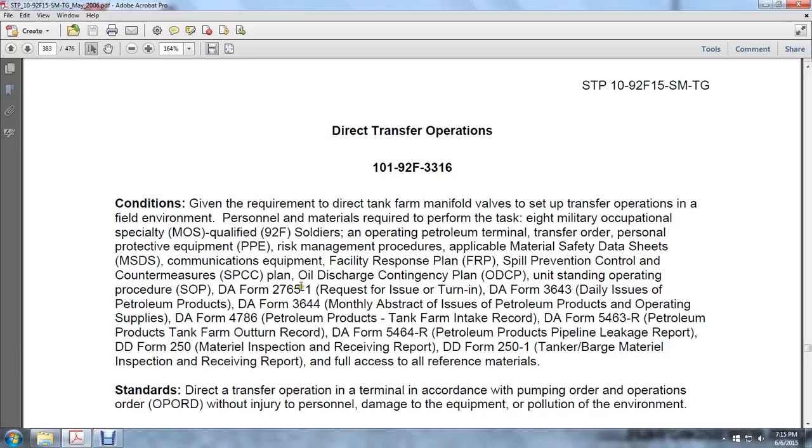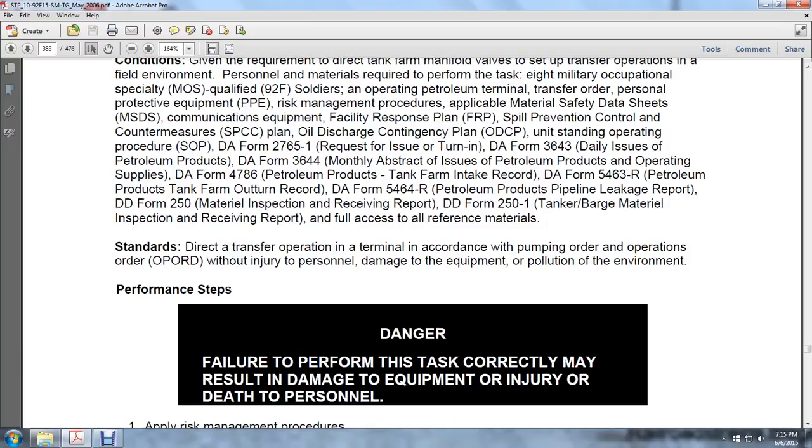DA Form 2765-1 request for issue and turn-in, DA Form 3643 daily issue of petroleum products, DA Form 3644 monthly abstract of issues of petroleum products and operating issues, DA Form 4786 petroleum products tank farm intake record, DA Form 5463 petroleum product tank farm outturn record, DA Form 5464 petroleum products pipeline leakage report, DOD Form 250 material inspection receiving report, or DOD Form 251 tanker barge material inspection receiving report. Full access to all references and materials.